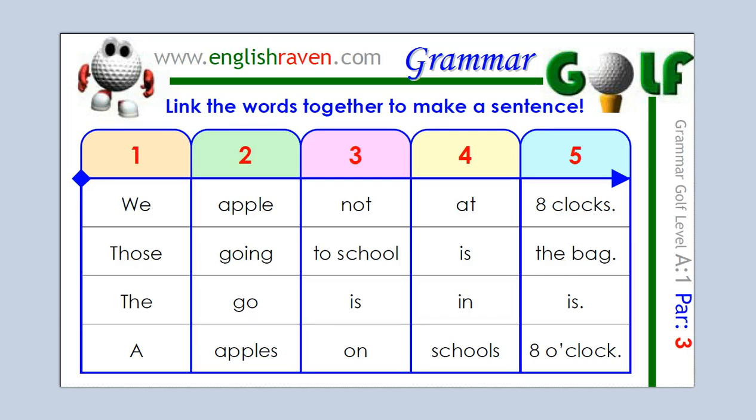So we're in the last card of our first level of Grammar Golf. Hopefully you've been getting better at this, and you know what to do. You need to go through those 5 columns and put words together to make a good sentence in English. Now there are 2 possible sentences on this card.